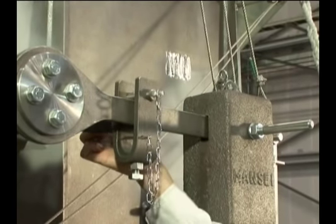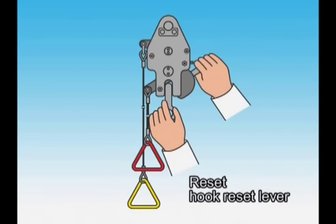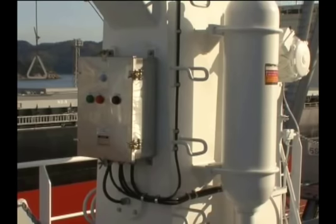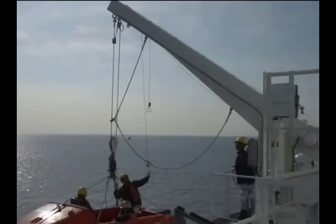Insert the safety pin and lock the winch handbrake device. Attach the shackle of the boat hanging wire to the hook in the released position. Pull down the hook reset lever to reset. The release lever will be reset automatically in the locked position. Use the hoisting switch to raise the boat. Visually observe the operation until hoisting is stopped automatically by the limit switch.